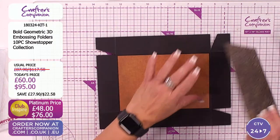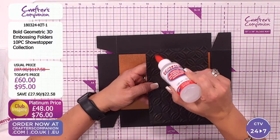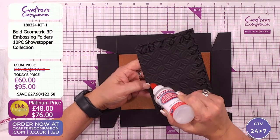Kim says, I used the gilding wax on my embossing folders. It's created a lot of happy accidents for me when it comes to covering mistakes or bad colour combos. And Rhonda, thank you for your comment, which says, I use my middle finger too, but not always for gilding wax.